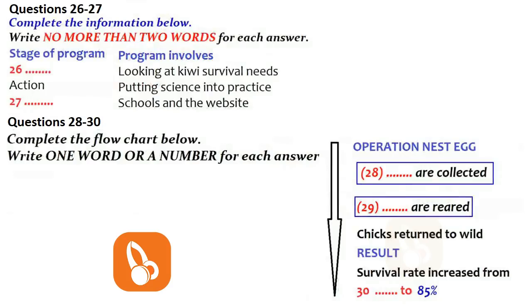Then, in safe surroundings, away from predators, the chicks are reared. Now, this can be done on predator-free islands or in captivity. They're reared until they're about 9 months old, at which stage the chicks are returned to the wild. So far, it's proving successful. And since we started the program, some 34 chicks have been successfully raised this year, and their chances of survival have increased from 5 to 85%.